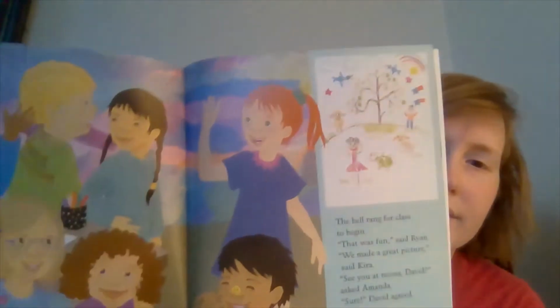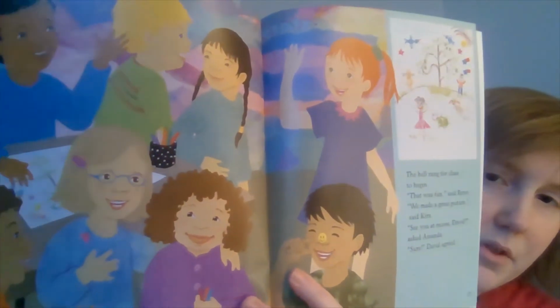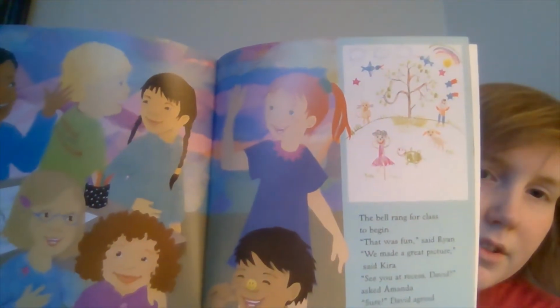The bell rang for class to begin. "That was fun," said Ryan. "We made a great picture," said Kira. "See you at recess, David?" asked Amanda. "Sure," said David. They were doing all that before school started. Here's the picture.